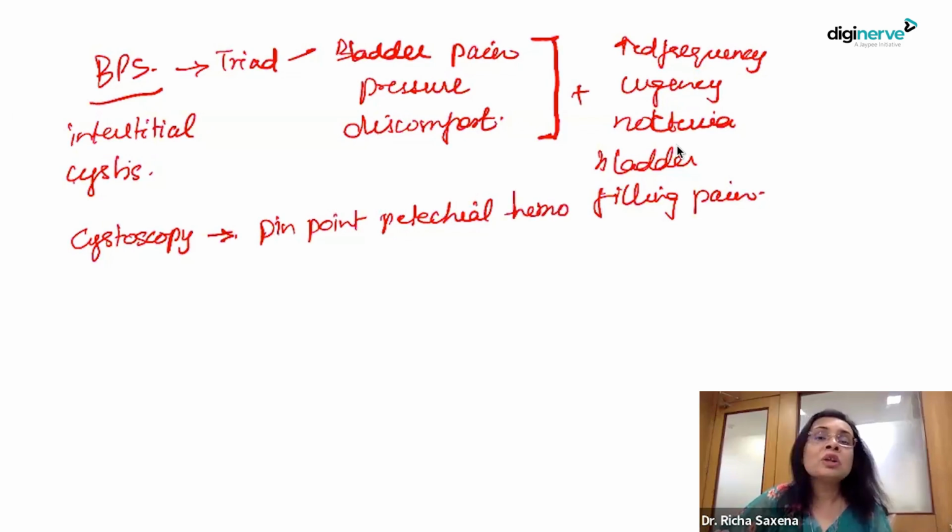And these are known as glomerulations. This is a typical finding present in cases of bladder pain syndrome. There could be a picture-based or image-based question where they may give you a cystoscopy picture showing these petechial hemorrhages, and they may ask you what condition this is.